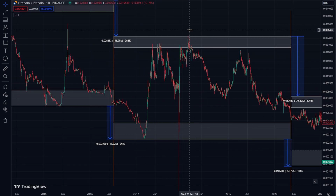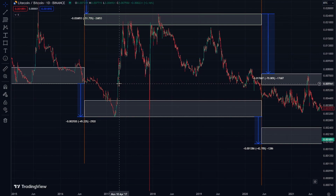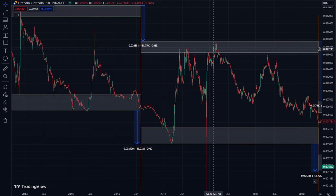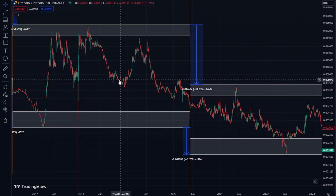But we see Litecoin again puts in its low. This time it puts in its low much earlier in the cycle, and it puts in more highs. You can see it puts in its low earlier, it puts in its highs earlier, and then it continues to put in more highs. So a much more bullish cycle for Litecoin here, and maybe we can expect more like that.